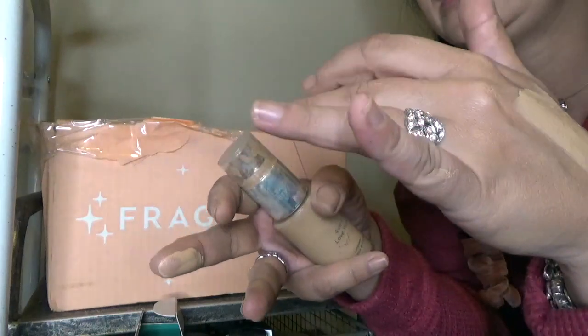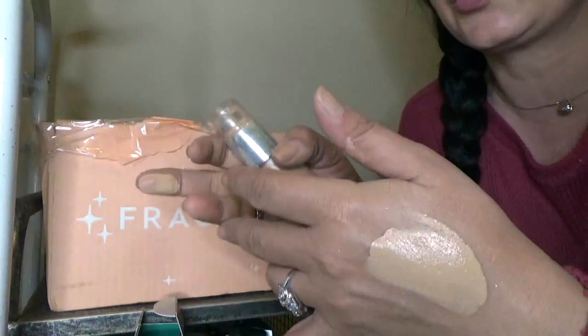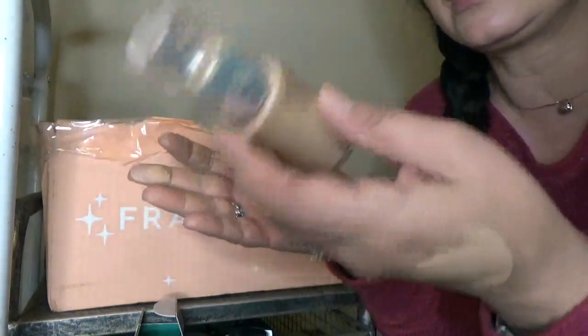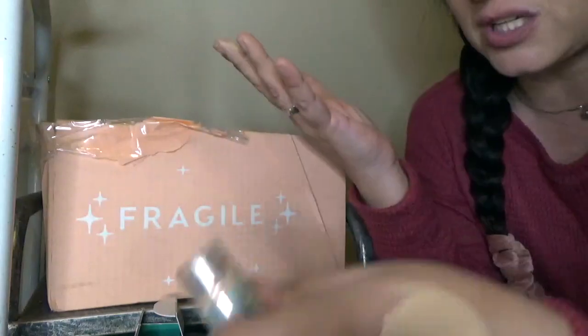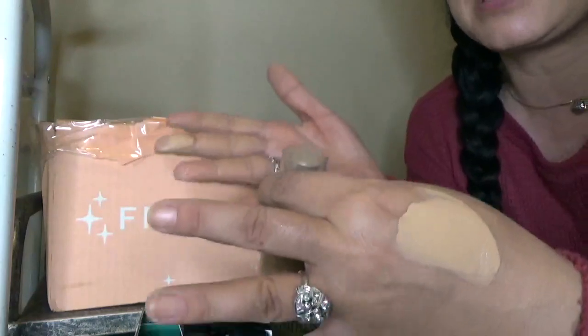I definitely didn't like it as a concealer. I can say that for sure. But it was just one of those ones where I used it a lot, I guess because I didn't have a lot of foundations at the time. I don't know. I just haven't been able to go either way. I need to make a decision about it.